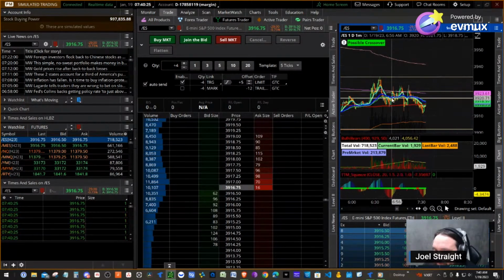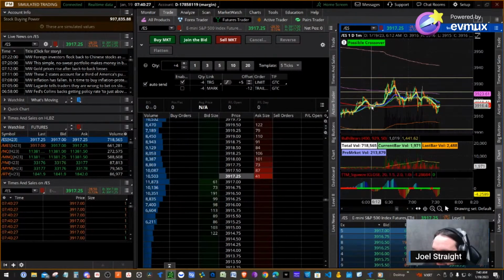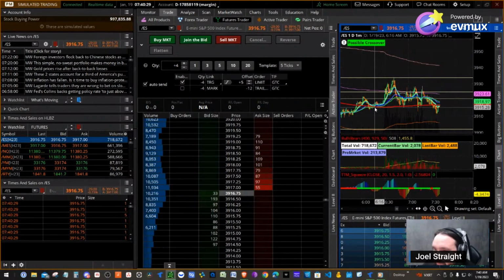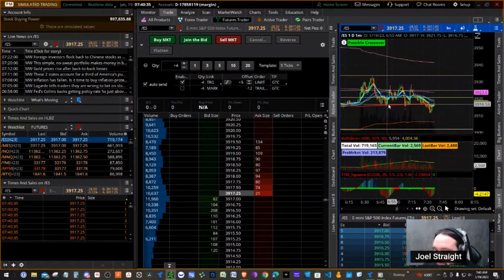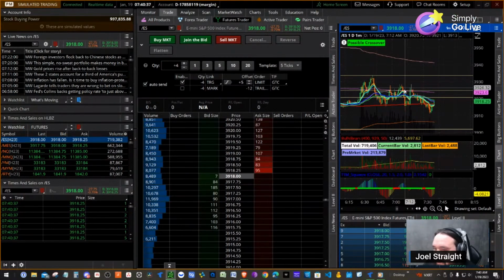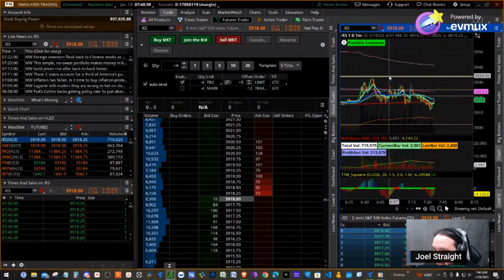39.06.75. But you see, we did get this 5200 crossover here on the 1 minute, which gave us some momentum up over the VWAP, and then it pulled back down, bounced off the 200, and it's kind of been fighting VWAP here.